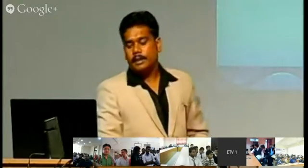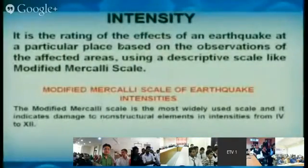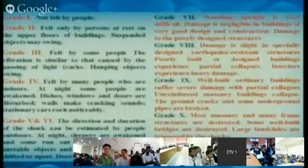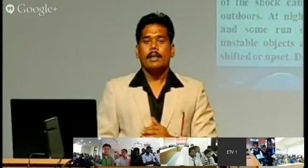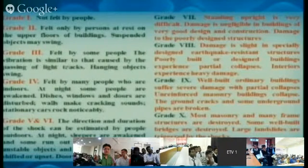And intensity is measured in terms of the Modified Mercalli scale, varying from grade 1 to 12. You can see grade 1 is not felt by people, grade 2 is felt by one person or by persons residing on the topmost floor. Up to grade 3 there is nothing severe, whereas from grade 4 to grade 12 we can see some kind of structural problems. When you talk about grade 12, there is total damage to your building. So according to this, we grade your structures, and this can be measured in terms of intensity under the name of the Modified Mercalli scale, 1 to 12.